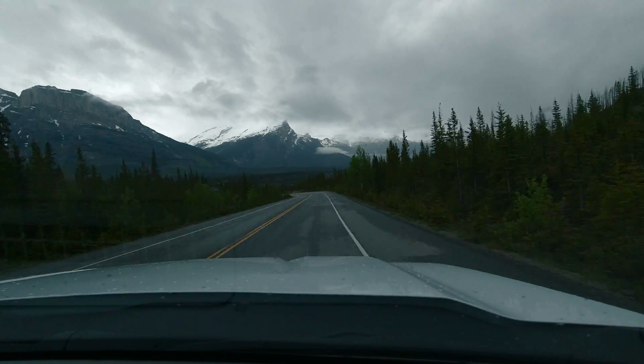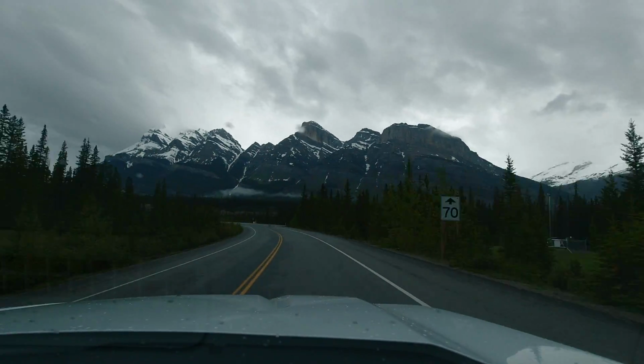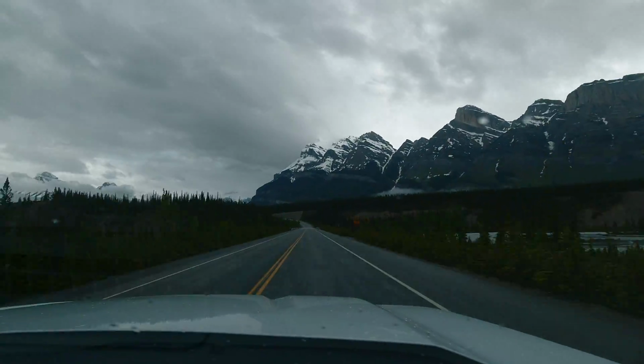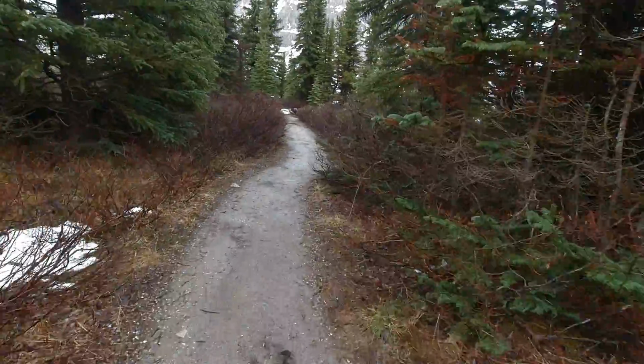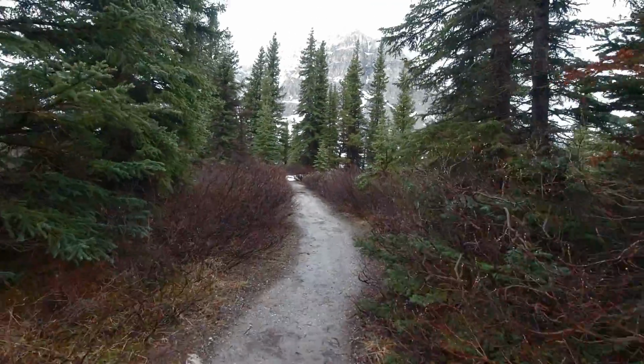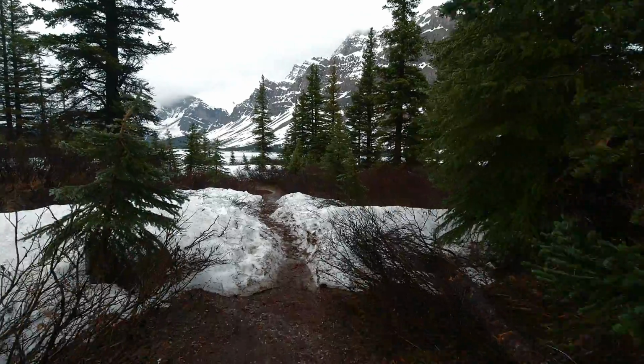Our journey ahead takes us to the Icefield Parkway. This is something we definitely recommend you do as the drive itself is considered one of the most scenic drives in the world. And if you're driving from Banff, we recommend you start this drive early in the morning as it's a fairly long drive.